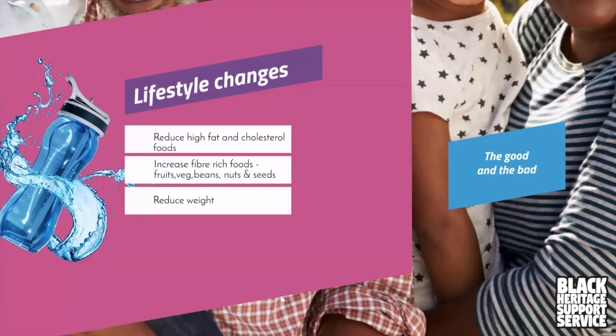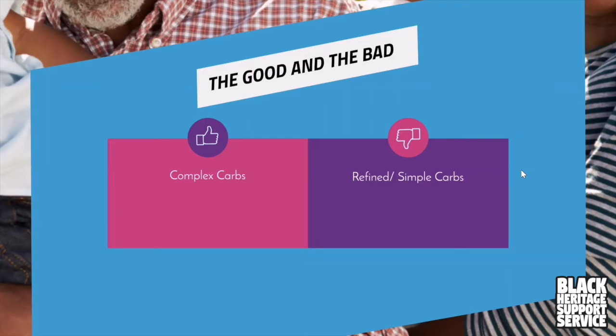So, the good versus the bad. So, carbohydrates. We're going to break this down into 2 groups. The complex carbs and the refined simple carbs. Now, carbs always get a bad name, and to be honest, I feel bad for them, as carbs are some of the healthiest foods on the planet. I repeat, carbohydrates are some of the healthiest foods on the planet.